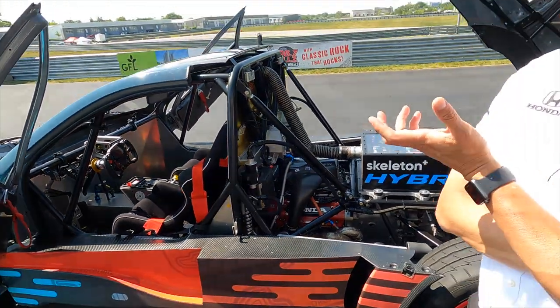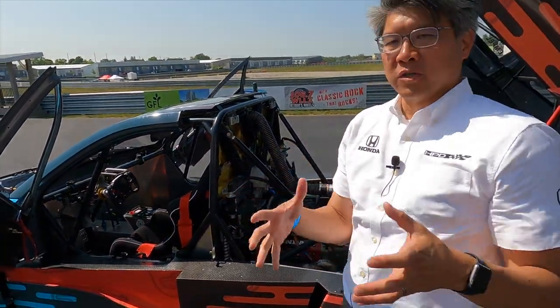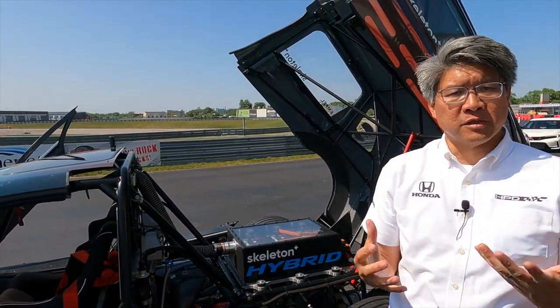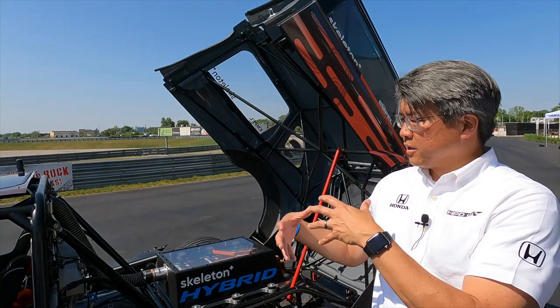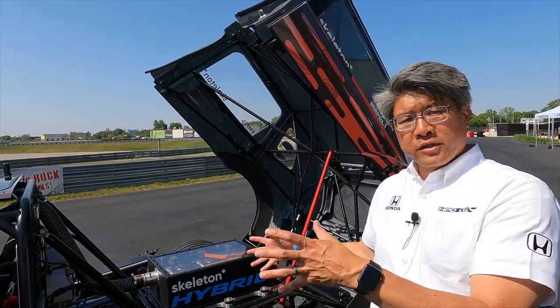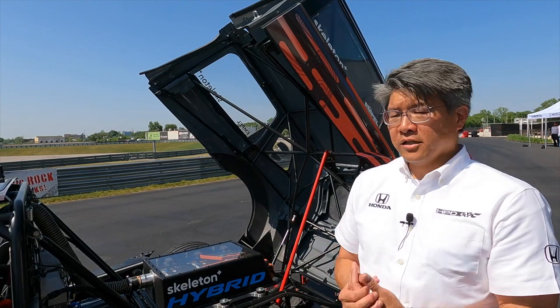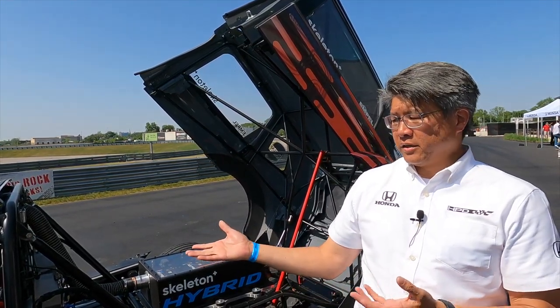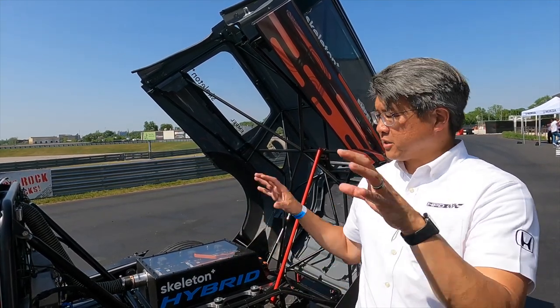Why the CR-V? The other thing about racing is we support marketing, right? We race to show the Honda brand, but we also need to help people recognize Honda as a performance brand. So we have meetings with our marketing group, and one of the things we came up with is, how can we combine two things? Create this rolling laboratory with new technology, but also support what's coming out in the product line. And when they said the CR-V hybrid's coming out, we thought that's absolutely perfect. We can actually combine it all.